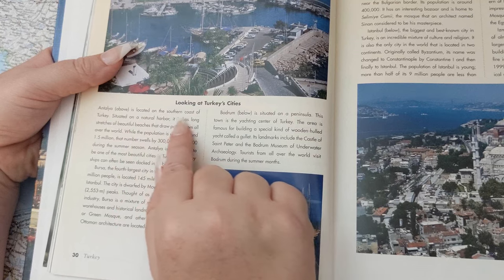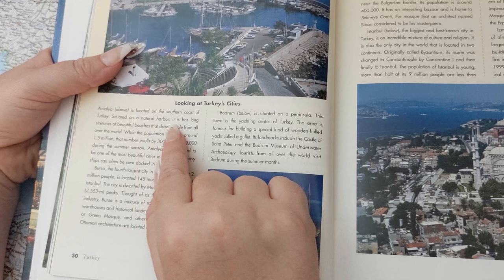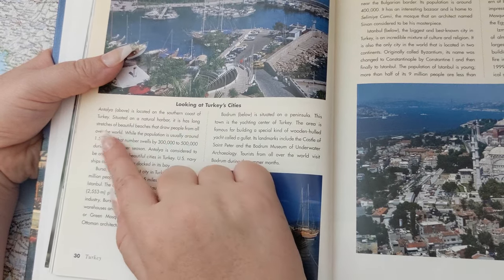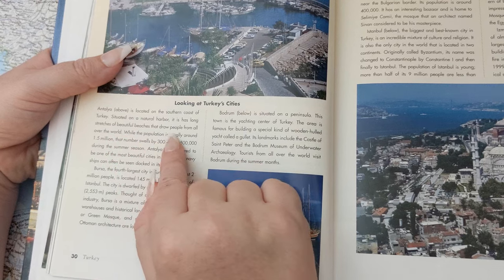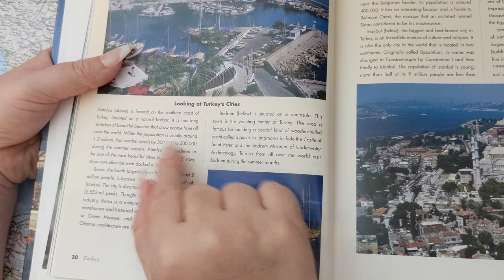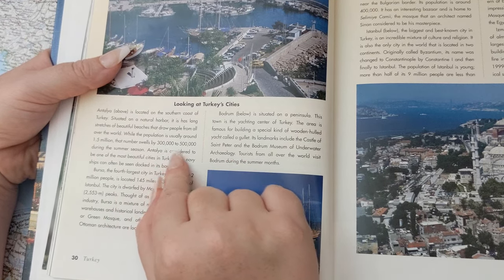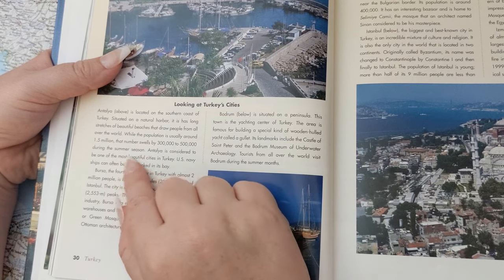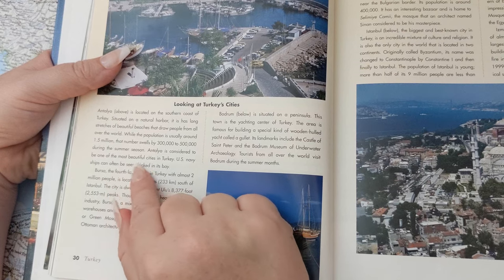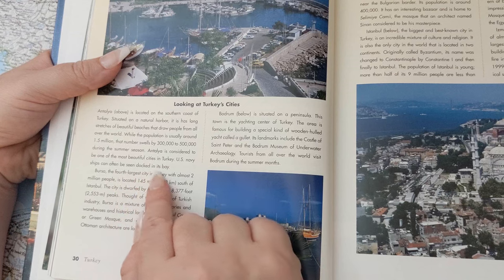Antalya is located on the southern coast of Turkey. Situated on a natural harbor, it has long stretches of beautiful beaches that draw people from all over the world. While the population is usually around 1.5 million, that number swells by 300,000 to 500,000 during the summer season. Antalya is considered to be one of the most beautiful cities in Turkey. U.S. Navy ships can often be seen docked in its bay.